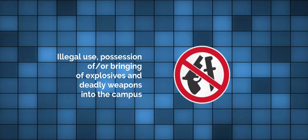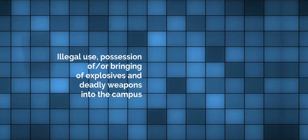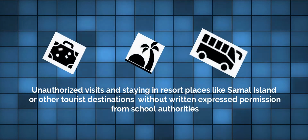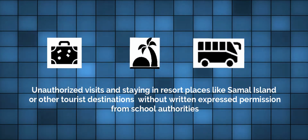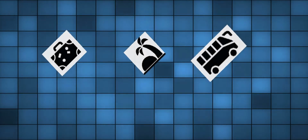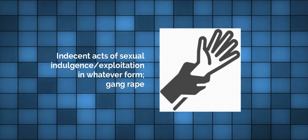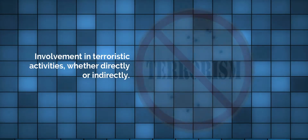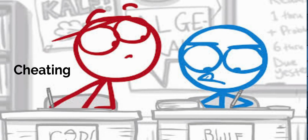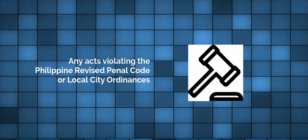Illegal use, possession of or bringing of explosives and deadly weapons into the campus. Unauthorized visits and staying in resort places like Samal Island or other tourist destinations without written express permission from school authorities. Indecent acts of sexual indulgence, exploitation in whatever form, gang rape. Involvement in terroristic activities, whether direct or indirect. Cheating. Any acts violating the Philippine Revised Penal Code or local city ordinance.